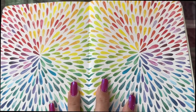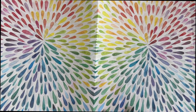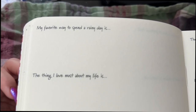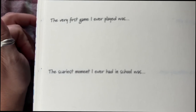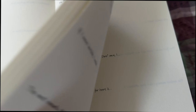Look how pretty. I mean, that alone is worth the $10 or so. And then each page has loads of prompts or questions. We'll just go through a couple. My favorite way to spend a rainy day is, the thing I love most about my life, the very first game I ever played, the scariest moment I had in school, I like to keep fit by, one place I think is haunted. So there's all these just random questions about you.